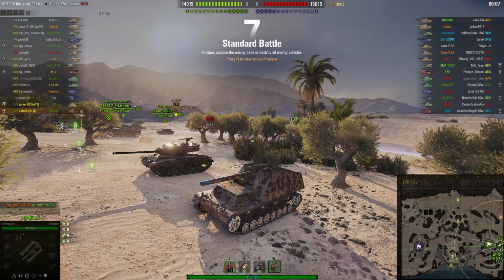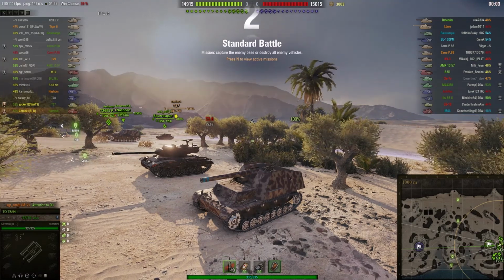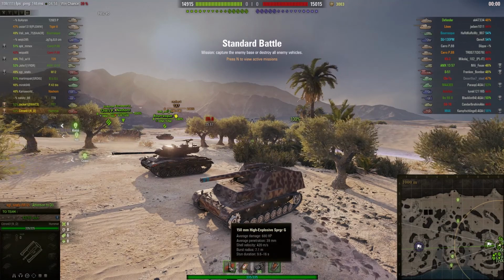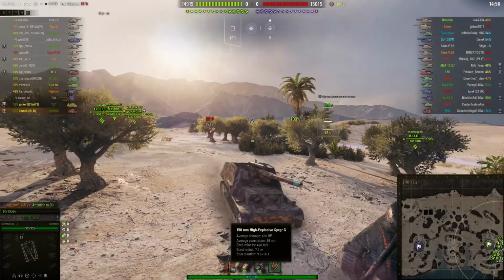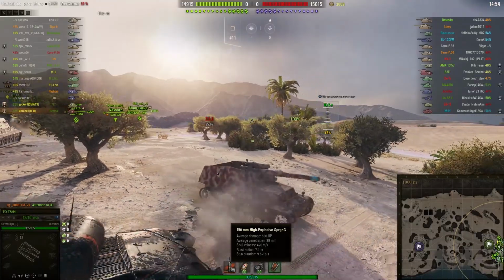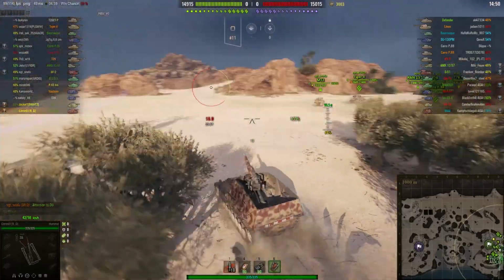Now the Hummel has a 15cm howitzer as its main armament. It can do 680 Alpha with the top gun, and this is the top gun, penetrating 39mm of armour with a burst radius of 7 meters. And I think you can see he's got 2 marks of excellence on the barrel already on this vehicle.